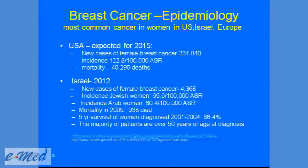And two important facts relative to cardiac follow-up. 5-year survival, as we've seen early this morning, is getting better and better. And the 5-year survival of women diagnosed in the early 2000s in Israel is 86%. And also, the majority of women who have this disease are over 50.